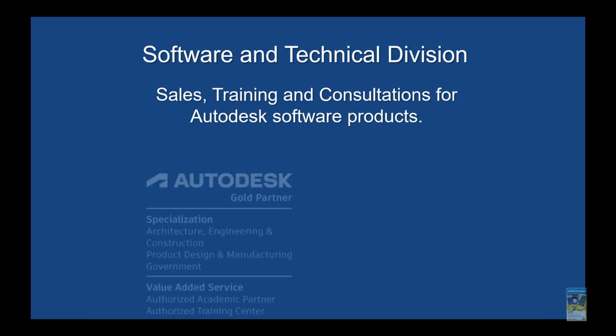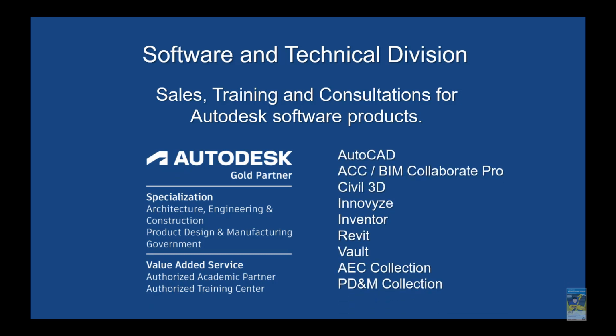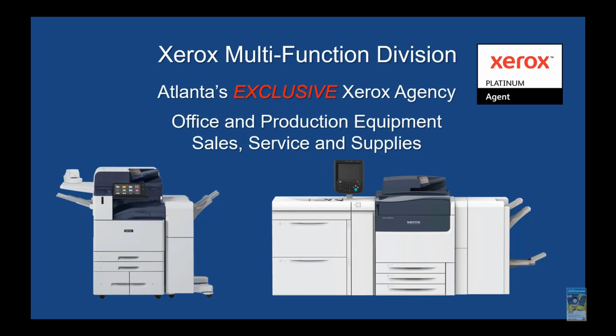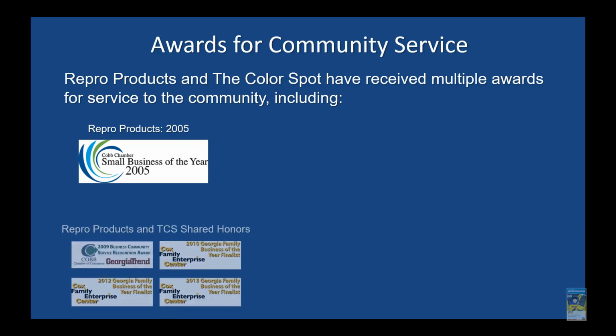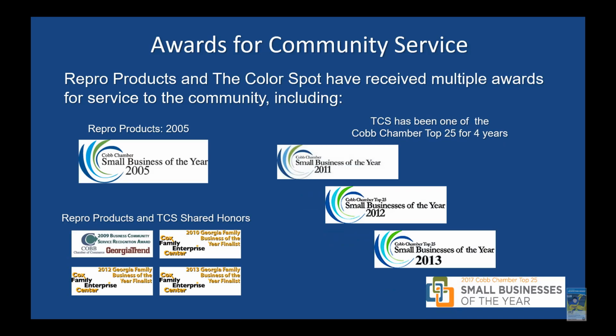We have our software and technical sales division as well, so we do software training and implementation for many of the products. We have a Xerox multifunction division, and we are actually Atlanta's exclusive Xerox agent. We have received multiple awards, both individually and jointly, for all of our community services. So please stop in when you can.